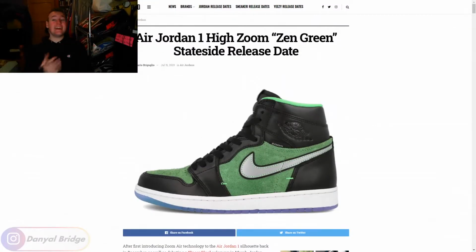But let's move on. Let's head on over to Sneaker Bar Detroit's article and read all the release details, have a look at all the official images of the Air Jordan 1 High Zoom Zen Green United States release. And here they are, guys. Yeah, it's an interesting color combination. It's okay, so there's a lot more things here than just black and green leather. There's more to it than that. There's more level of detail to it than just that. And we'll dive into all of that with the help of this article here.